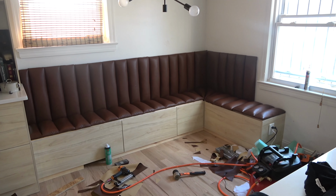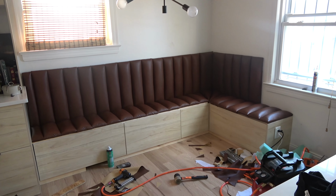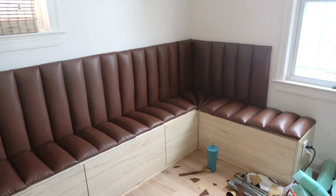And that finished off this very long and time-consuming project. But I am so happy with how this bench turned out. This is by far the biggest upholstery project I have ever tackled, and I am super proud of it.